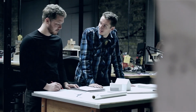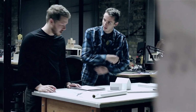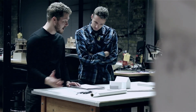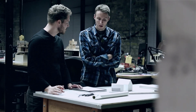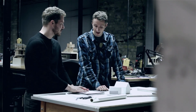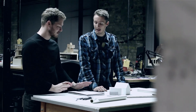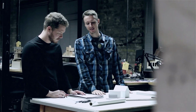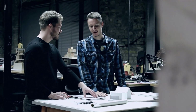So, what are we working on? Well, we're just in production right now. Basically, what we're going to need is plans, sections, elevations, pretty typical stuff. Oh, like that? Yes. I mean, it's really straightforward. You should probably know this. Okay. Yeah, I can totally do that. Yeah, no, we did something like this in high school. Well, I mean, this isn't high school.